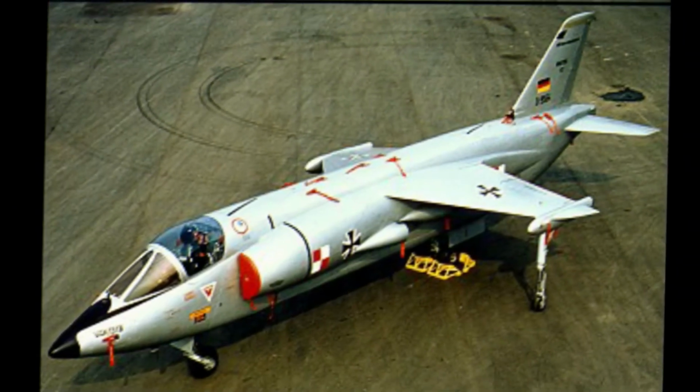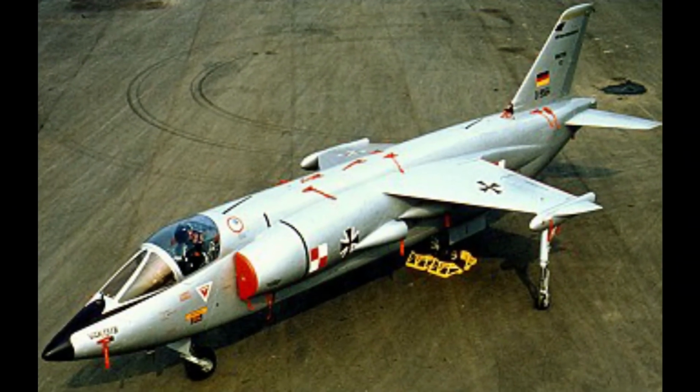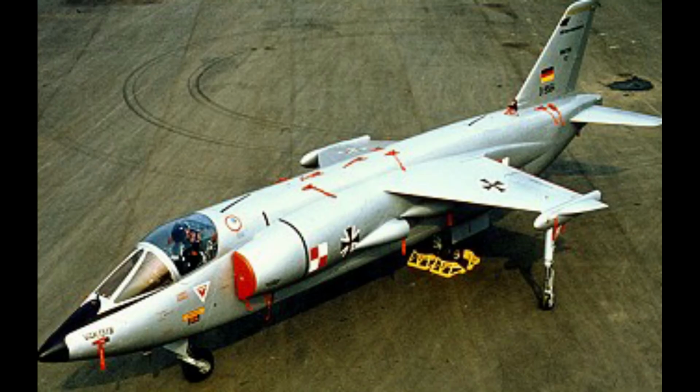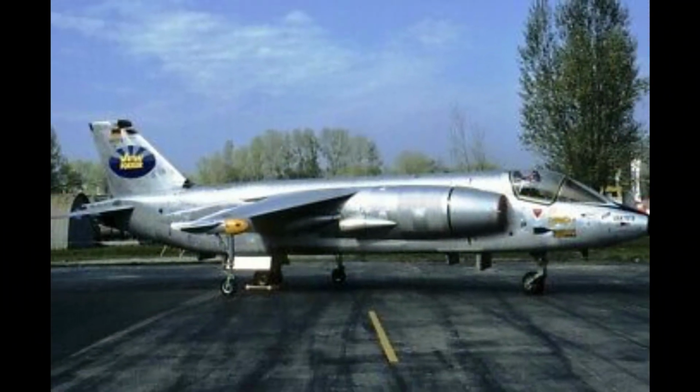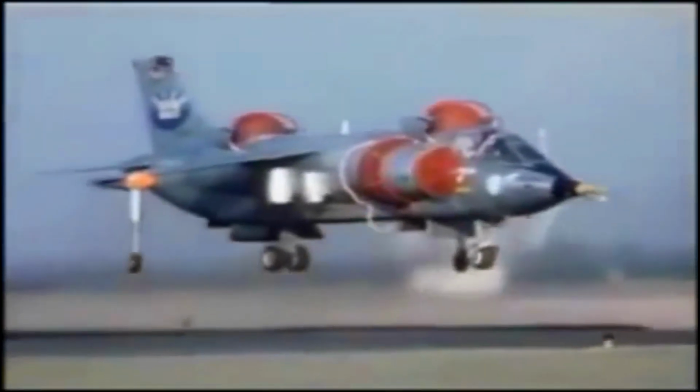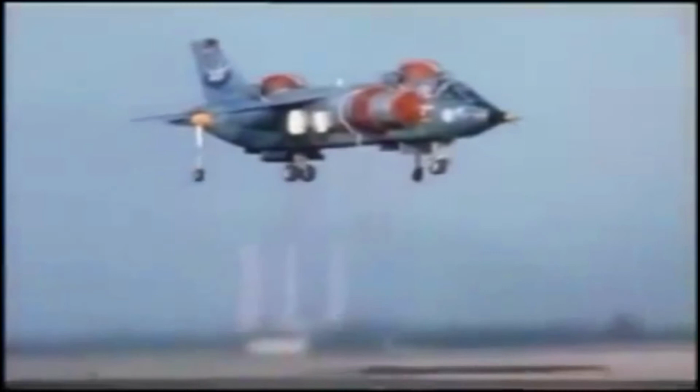And at number 1, the VFW VAK 191B. This aircraft was an experimental German vertical takeoff and landing strike fighter from the early 1970s. It was developed with the purpose that it would eventually serve as a replacement for the Italian Fiat G91 in service with the German Air Force.